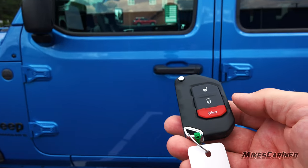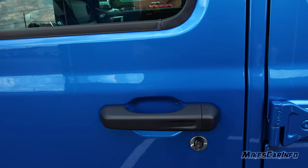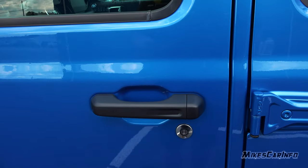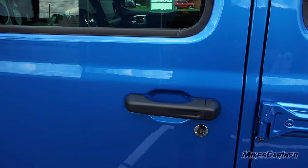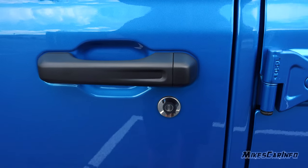So basically it doesn't have any kind of sensors on the handle. You just press the button to unlock it or lock it, or use the physical key there. And then when you get inside the vehicle, it senses the key and you just have a push button. Now it does have the physical key location here on the driver and passenger sides.